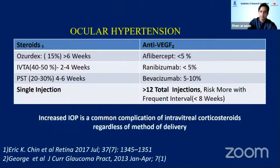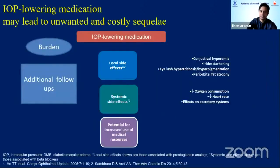After intravitreal steroids, the risk of IOP rise increases after a single injection. Whereas with anti-VEGF injections, the risk increases only if there are more than 12 injections, and the percentage is very low compared to the steroid group. Increased IOP is a common complication of intravitreal corticosteroid regardless of the method of delivery. This adds a burden to the patient for managing glaucoma, and the patient needs additional follow-up and frequent monitoring of IOP.